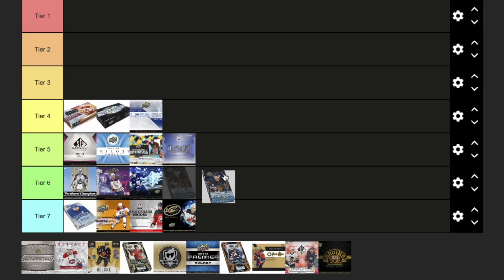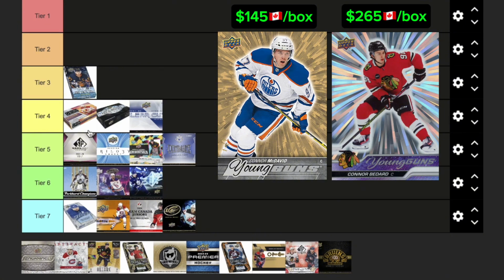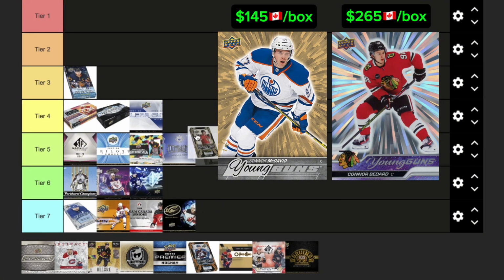Now moving on to tier 3, we have 2 products coming in at 2 drastically different prices. We have UD Series 1 and 23-24 UD Series 2. This rank is more so based on the performance rather than just the price of those Bedard Young Guns. I think Upper Deck nailed it with the flagship product change in 2023 and really set the way for the future of Series 1, 2, and 3. I will say for Series 1, 24-25, there's so much new content with the Vet Outburst Young Guns and the renewed Young Guns. It's almost overwhelming and overpowering, like they put all the eggs into one basket. They made Series 1, 2, and 3 a little bit more rare, so they were more sought after.